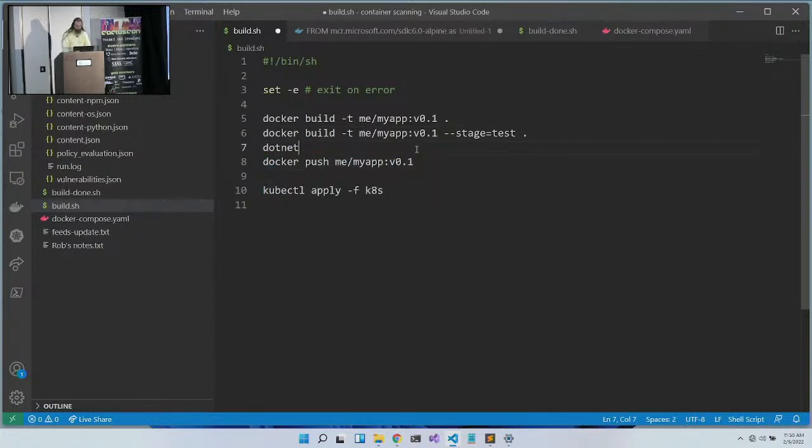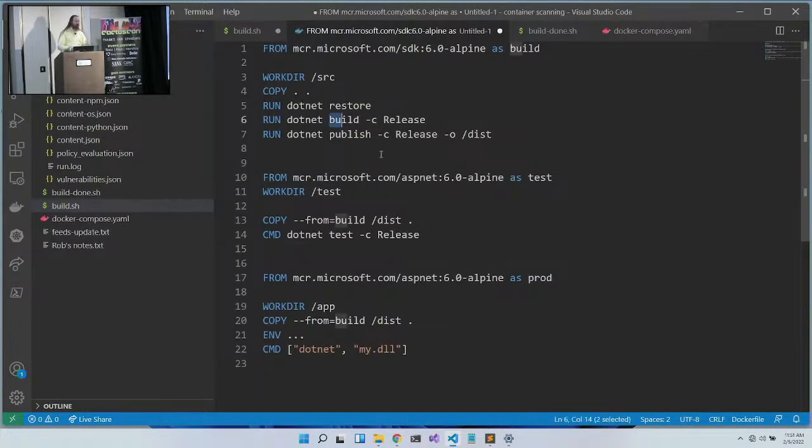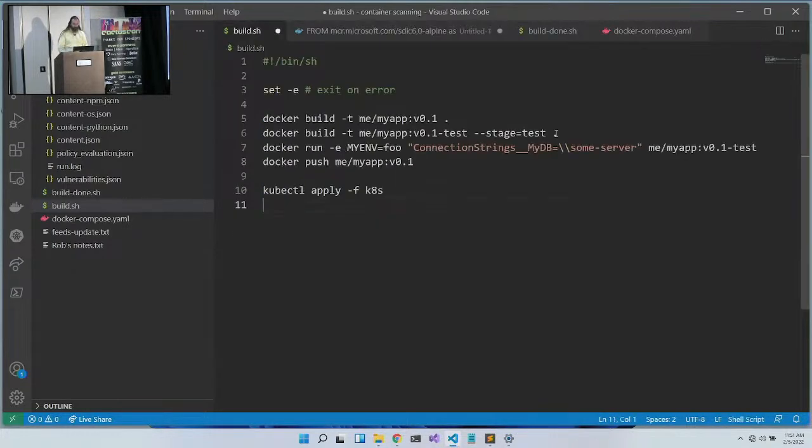And now I could say Docker run, oh, this one is -test. Docker run that, and I could also pass in some environment variables. So maybe I say connection strings my DB equals some server, and I probably need to put quotes around that. But you know, now I can start to pass parameters to my tests, which is pretty cool. I really like to do them right here, if at all possible, but if you need that additional configuration, then that's one way where you can kick off your unit tests in really interesting ways.